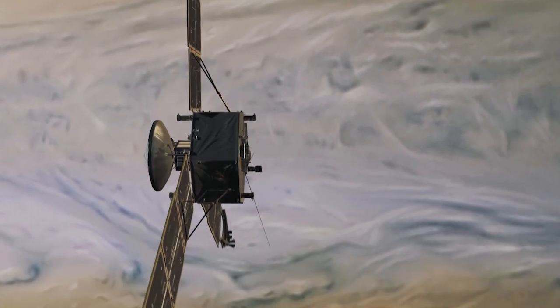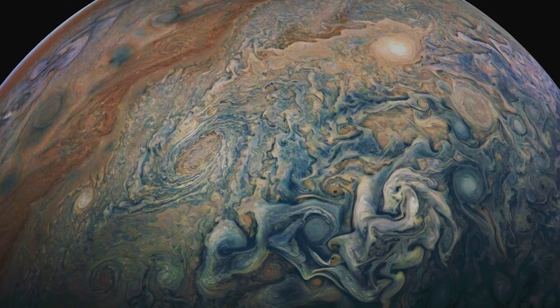Juno had its camera, JunoCam, on during the flyby. We got the first pictures of Jupiter's poles, the North and South Pole. They were amazing, a lot of surprises in it. It didn't look like we thought, doesn't look much like Saturn's pole.